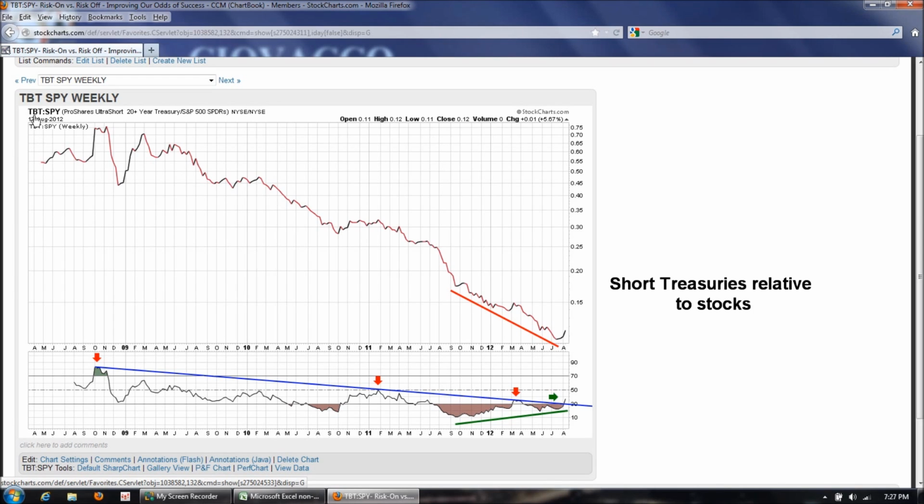This is TBT, shorting treasury bonds relative to the stock market. Obviously, shorting treasuries relative to stocks has not been a good bet. When this is falling, it tells you that TBT is weak relative to the S&P 500. What we've noticed here is lower lows on the ratio. This is a bullish divergence here and here.